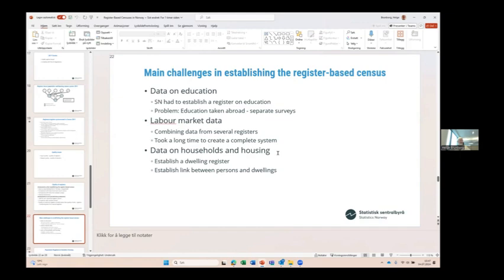We also have registers on labor market data, which combines data from several registers, but it took a long time and was very demanding to create the system. And data on households and housing are already referred to, and we had to establish a population register due to multi-housing dwellings, and also due to the new system that developed in the 1970s and 80s in Norway, where many couples did not marry, but they lived together without being married. We call it cohabitation without marriage, or consensual unions. And of course, the register did not have any information on that.